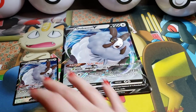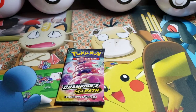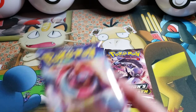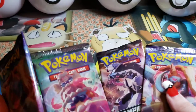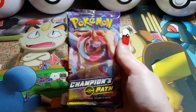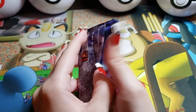This pack also comes with, as you know, beautiful Champion's Path, another Champion's Path, and another Chansey. So we have two Dreadnought packs, one Alcremie pack, and one Obstagoon pack. Which one would you like to start with? I want to start with one of these Dreadnought packs. Let's do it.